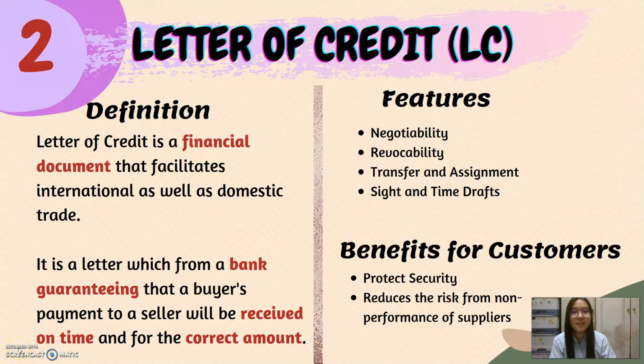Besides that, another benefit of the letter of credit is that the transaction can help customers to reduce non-performance by suppliers. This is because suppliers prefer the letter of credit transaction over other transactions, which helps to protect the suppliers. Therefore, it can help buyers to meet their obligations and commitments if they issue a letter of credit from the bank.